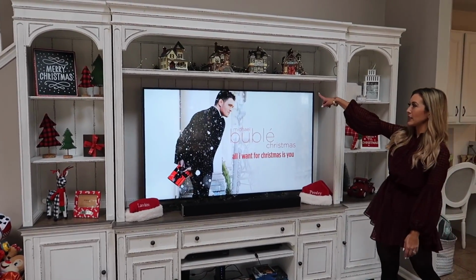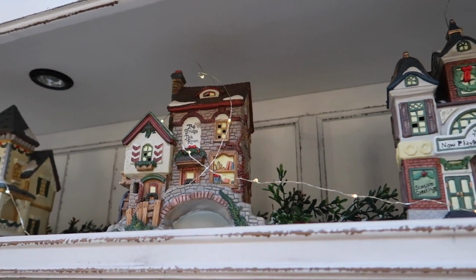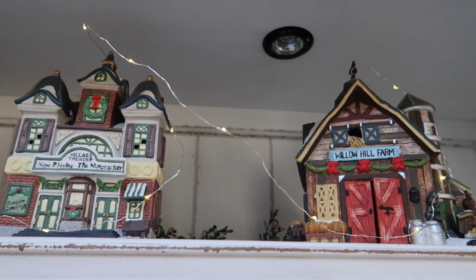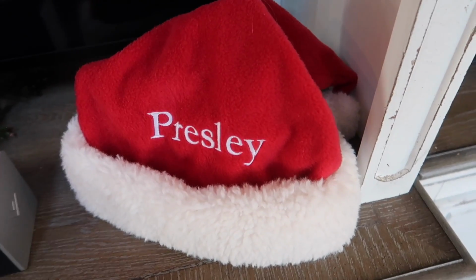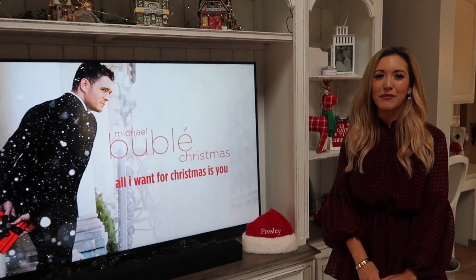And then these little houses up here were ones that my dad and my mom would give me every Christmas when I was a little girl. So I have them up there on that higher shelf. And these little hats, I did get these made for Landon and Presley this year because they love wearing Santa hats. I don't know why. But I got those with their names on them.